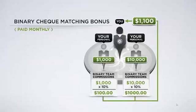Now the binary bonus expands with something called a binary check matching bonus. And this to me personally is one of the most exciting parts of the entire business. As you can see here in the diagram, this is you, and of course you have one personal to the left and one personal to the right. And for the sake of this example, the company simply said that if you're willing to coach, train, mentor, and motivate these people, you'll receive 10% of whatever their personal check is paid to you as a commission.